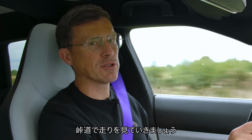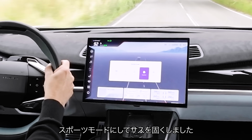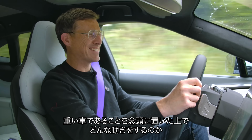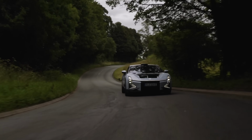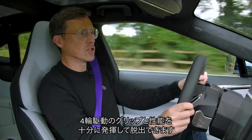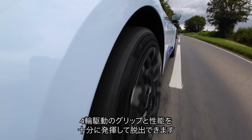And that brings you on to what this car is like to drive on a twisty road. I'm going to put it into sport mode now, which will stiffen up the suspension. Let's see how it does. Got to remember this is a heavy car, but how will it handle the bends? Really well, and impressive traction. You can just haul yourself out of a bend with all the performance and that four-wheel drive grip.